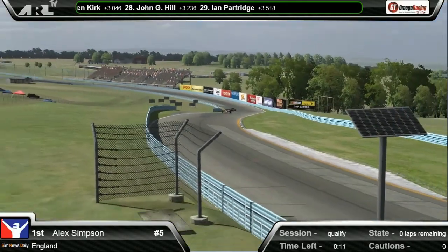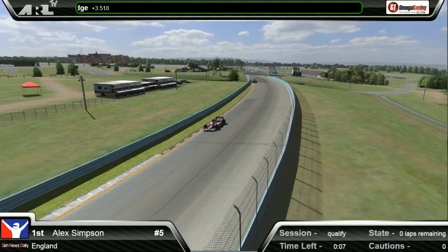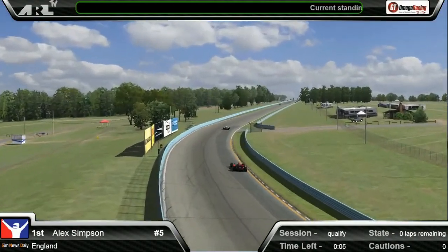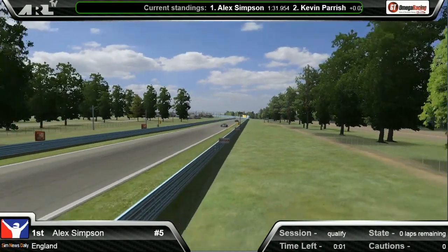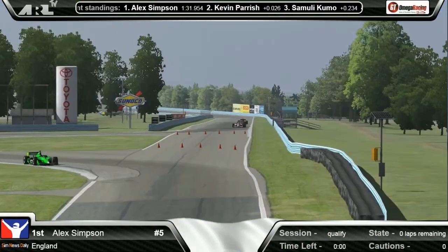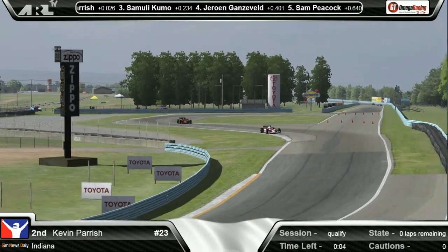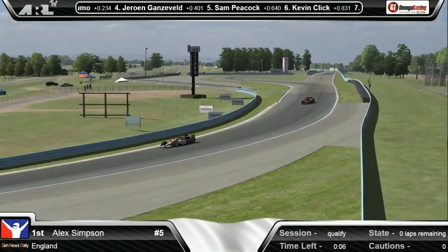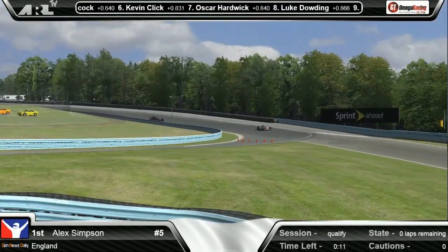Yeah, Alex Simpson here, P1 at the minute with 10 seconds left in qualifying. He might get another lap in here. ARL fielding, like I say, 4 cars, 2 team ARL cars. Alex Simpson, Andrew Woodhouse, and then El Equipo de Novatos. It's the rookie team. This is what you're here for, pronouncing all the names, because I would have been completely lost there. So Alex got Kevin right behind him here, and they're both on a hot lap.